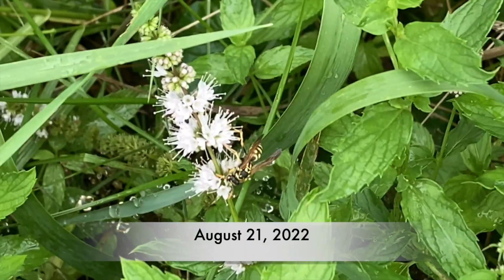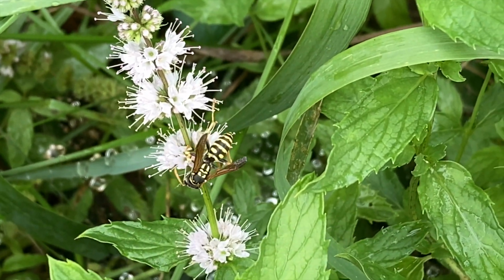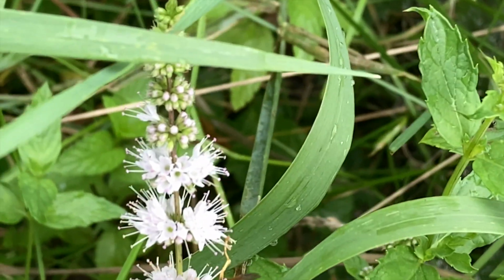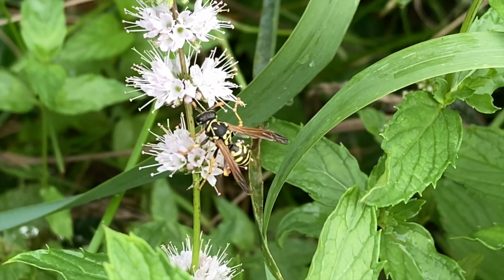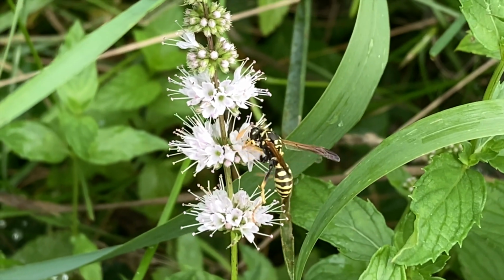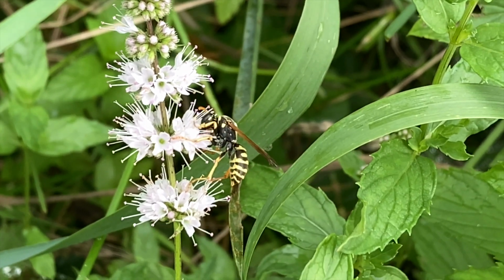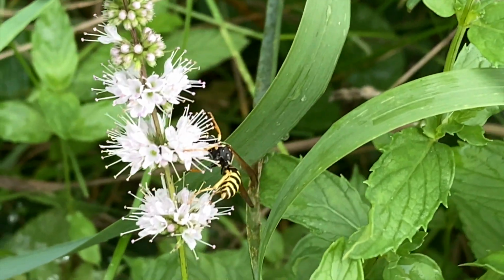Here we jump ahead about a week to August 21st of 2022, and here we're going to show you what it looks like when the adults who are left over on the nest are out foraging, looking for nectar for themselves. Here we have a Polistes dominula female. She's working hard trying to find some nectar to drink, and this is what adult wasps drink. Mostly honeydew and nectar, and then some fluid from larvae.